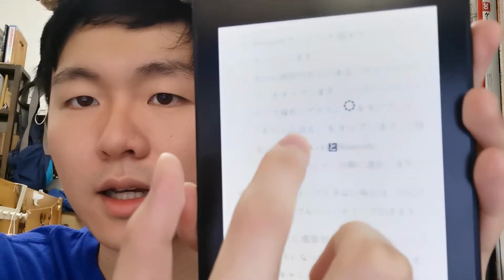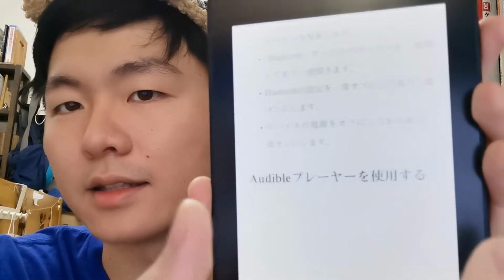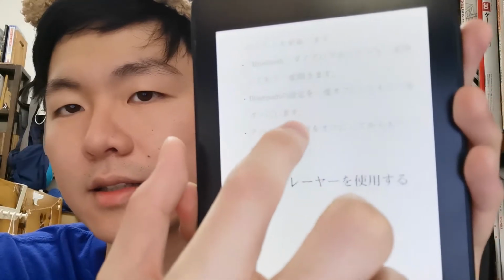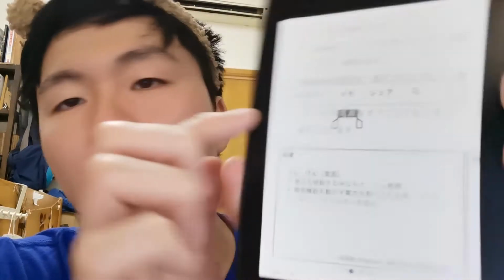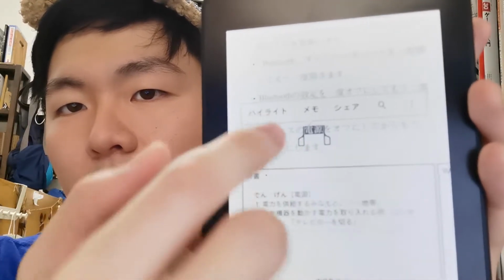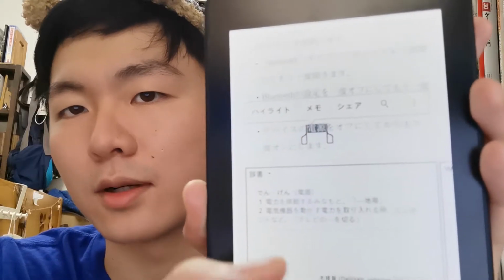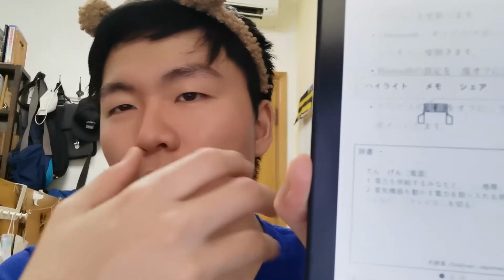For example, when I'm reading this page, I could hold this and it could highlight it. Right now there's a delay in sensing it, so sometimes, oh, look at that, I just highlighted it, and there's a dictionary right below this, and I could put a memo as well. But the thing is, it sometimes gets very insensitive, so it highlights the wrong thing. More often than not, I find myself highlighting the wrong thing.